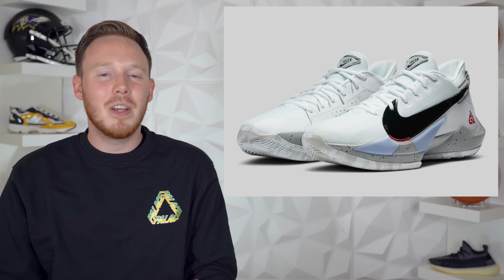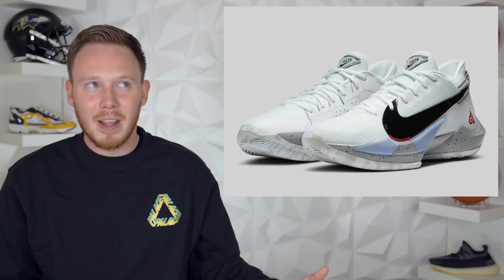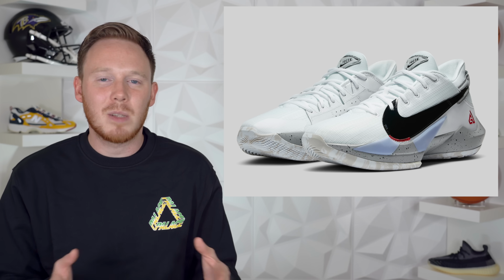This Nike Zoom Freak 2 is coming out in a very solid and clean colorway. In fact, I think this might be my favorite Zoom Freak 2 colorway, and I'm pretty sure I said that about a previous colorway in the last video, but this one has that colorway beat. Don't remember what that colorway was, but I'm pretty sure I said it. Regardless, this shoe is really clean with a white upper and a black Nike swoosh, and of course it's also got that white cement gray splatter print midsole.